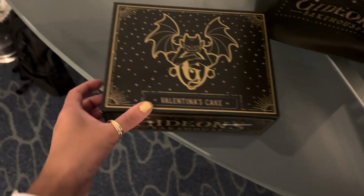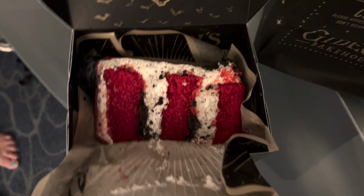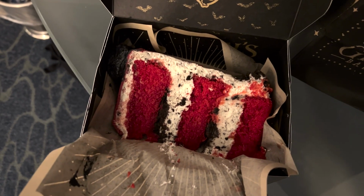All right, so the cake that probably went on here about 20 minutes ago. You really want to watch the rest of it? Actually, I can't get it open. Let me open it first. Oh, wow. Look at that. So this piece of cake is a red velvet cake with marshmallow and cookies and cream buttercream. It looks so good. I'm so excited.